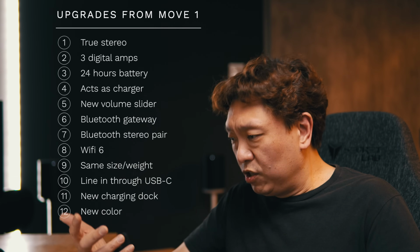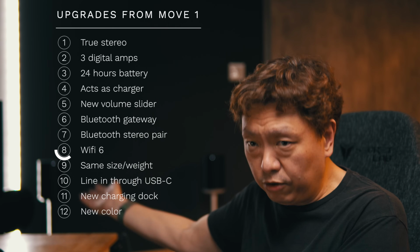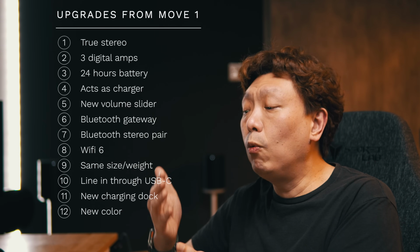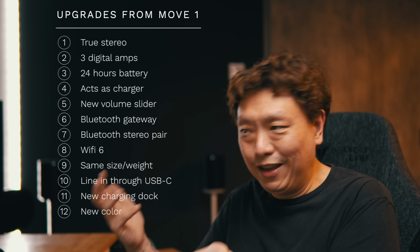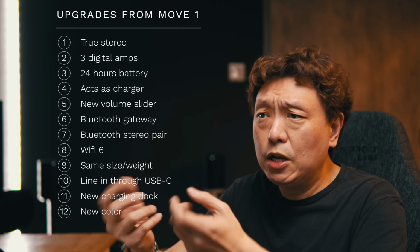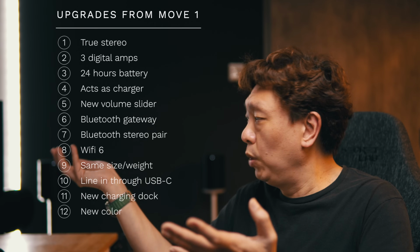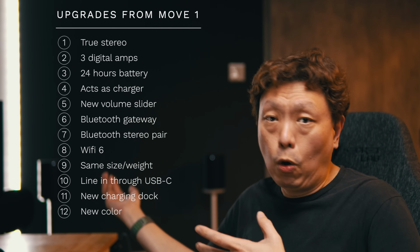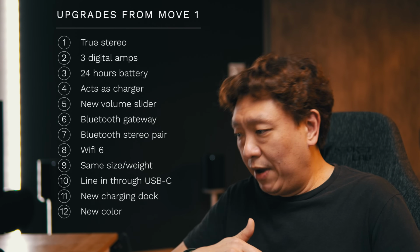And speaking of wireless connectivity, there's Wi-Fi, right? So the Move 2, like the Era 100 and Era 300, is now Wi-Fi 6 capable. Wi-Fi 6, how many speakers out there are on Wi-Fi 6? Wi-Fi 6 is a new standard, low latency, high speed. Not that we need a lot of speed because we don't use a lot of bandwidth using audio, but the latency is going to be great coming from Wi-Fi 6.